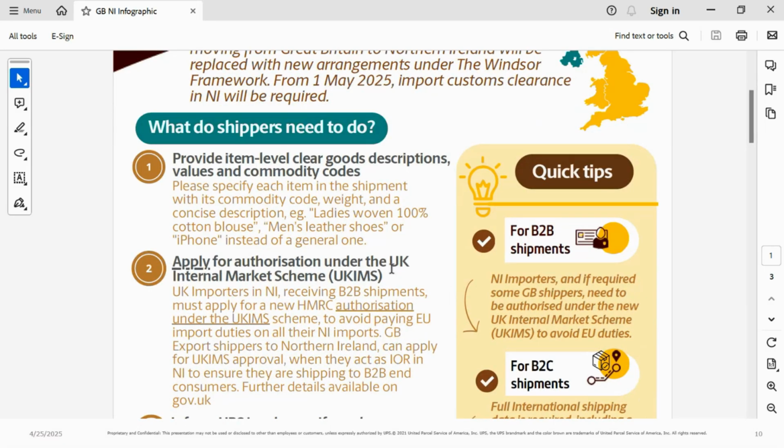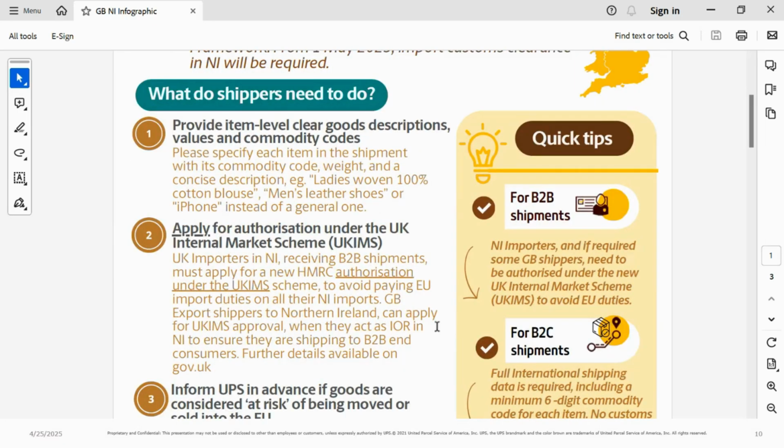For those that haven't already applied for a UKIMS, there's a link there directly to the UKIMS HMRC authorisation. While I was talking about duty, PVA VAT can apply into Northern Ireland, but generally speaking, at the border, there'll be no VAT on the customs declarations, only potential duty. VAT will be UK supply VAT, and you'll probably charge the customer VAT at the point of sale, and it won't be paid at the border.